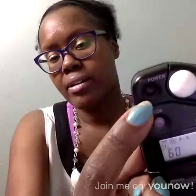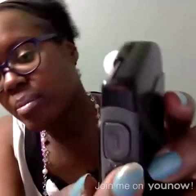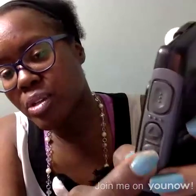The power button is on the top. Oops, right there. The mode is here. And then on the side, that's the button that you press to take the reading. And then this one, you just go up and down through your settings on it.